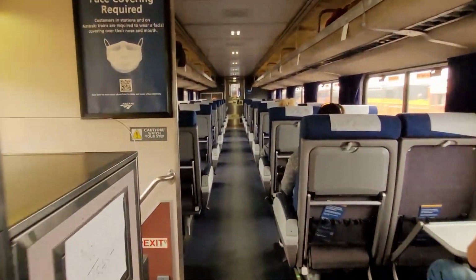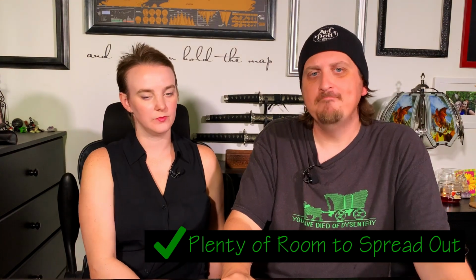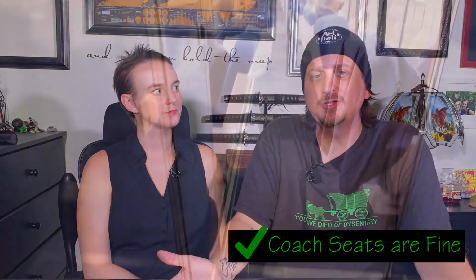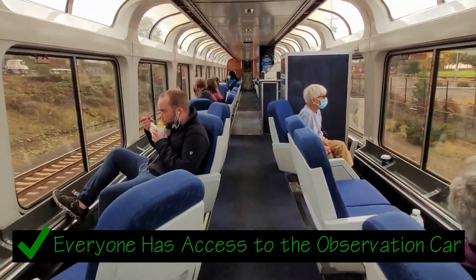You can sprawl out. But when the train is full, and they warn you of this constantly as you're going, because a lot of people were taking it all the way to Denver like we were, or to Chicago, they make sure everyone's very aware. There were no issues. If you get moved over to sit with somebody else for a while, it's not forever, so it's not a big deal. There's usually plenty of room to spread out. We were really happy with our coach seats on this train because we spent most of our time in the observation car anyway, so it didn't really matter.